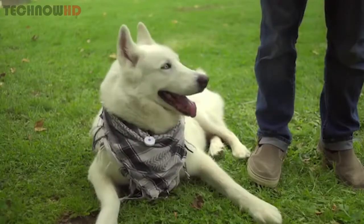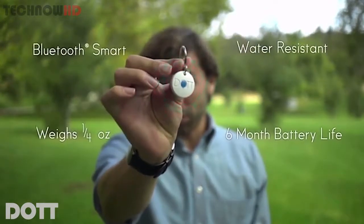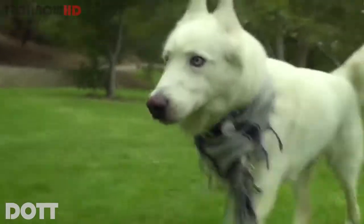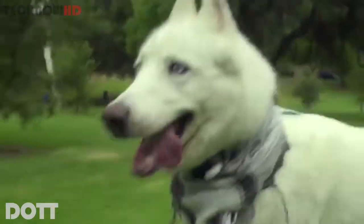More than 10 million pets get lost every year. What if I told you that this little device could prevent you from losing yours? Charlie? Charlie, DOTT attaches to your pet's collar like a normal tag, and uses the latest digital tracking technology.